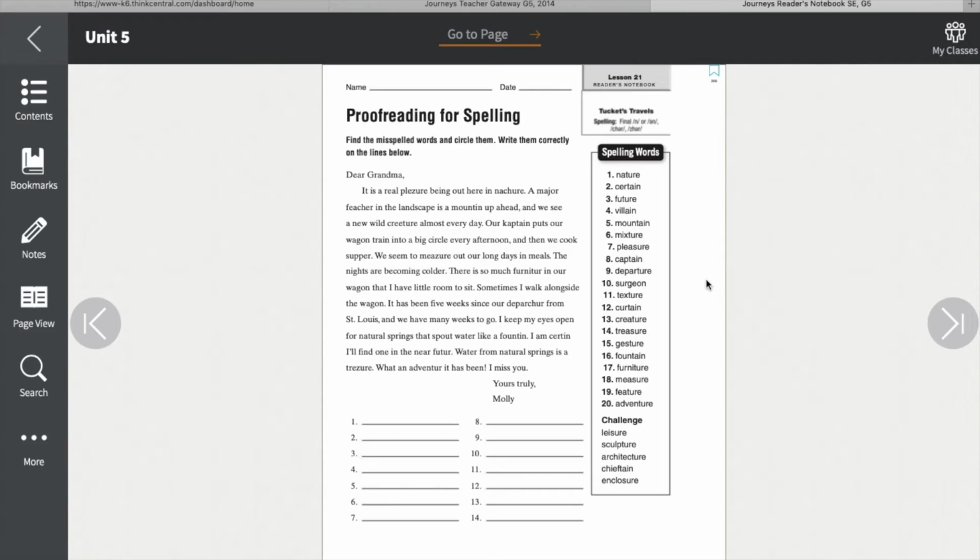So our captain puts our wagon train into a big circle every afternoon, and then we cook supper. We seem to measure out our long days and meals. The nights are becoming colder. There is so much furniture in our wagon that I have little room to sit. Sometimes I walk alongside the wagon. It has been 5 weeks since our departure from St. Louis, and we have many weeks to go.